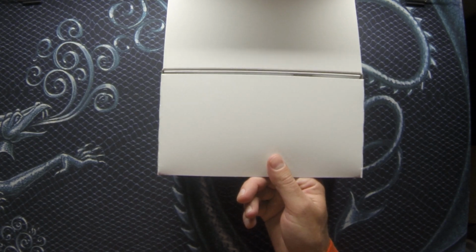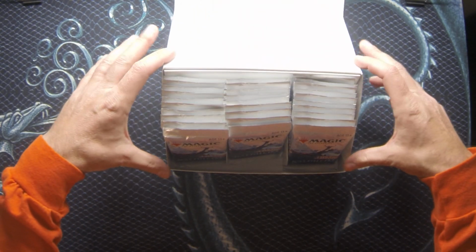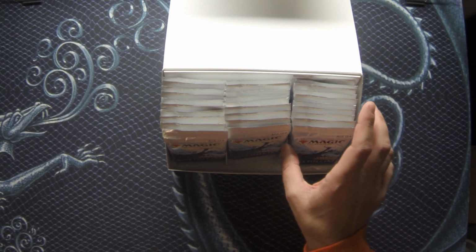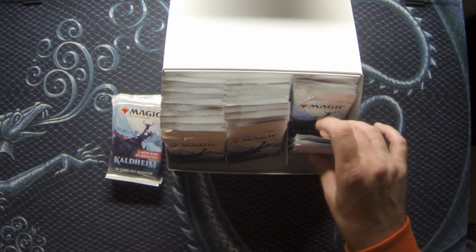Inside these boxes, you have a higher probability of rares. You have guaranteed foils. You have the neat little art cards, so on and so forth, as well as the different showcase style frames. In this set, it's the Viking style carvings that they'll have around the cards.